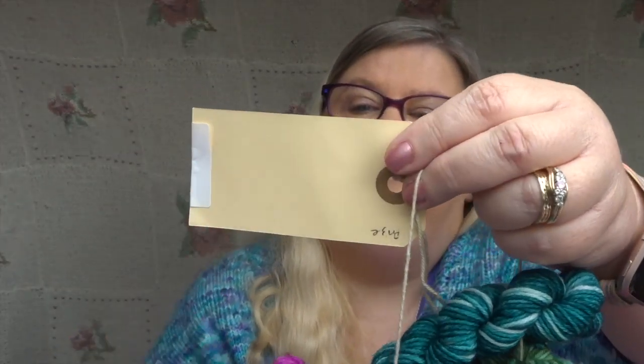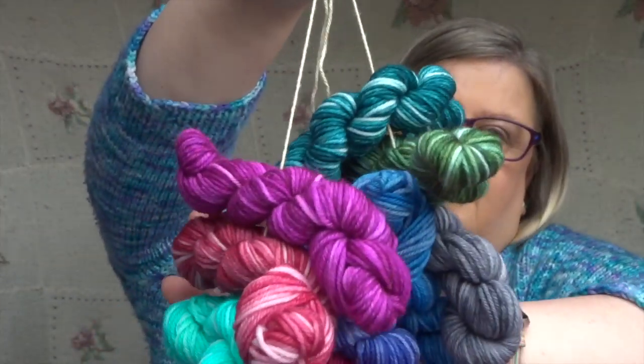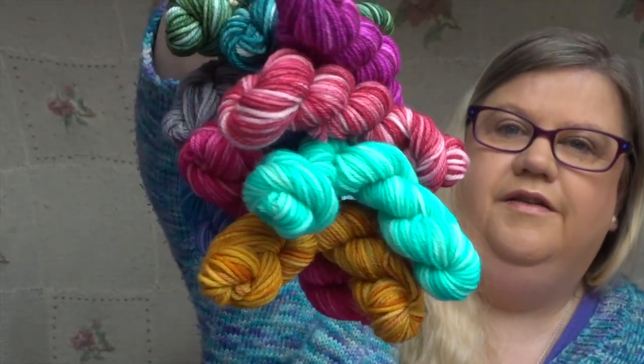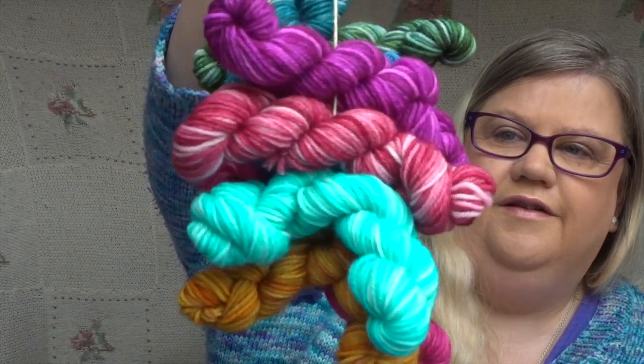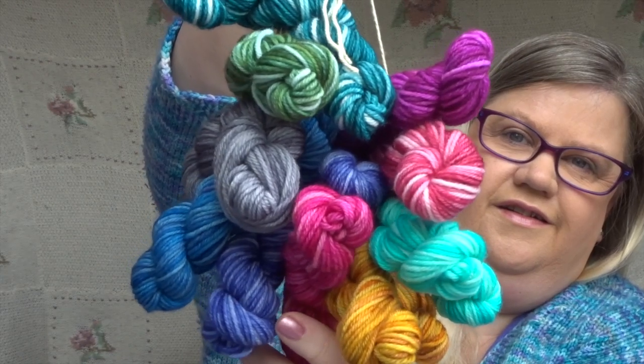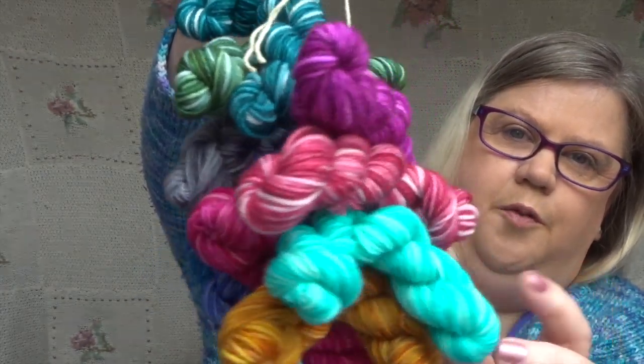Now, not only did Loan treat me, she treated you lot as well. Look at these. So these are going to be prizes for the blanket cow. And there's these ones, which is her Cinderella mini skein set. They're beautiful. They are so pretty. That's really popping, isn't it?